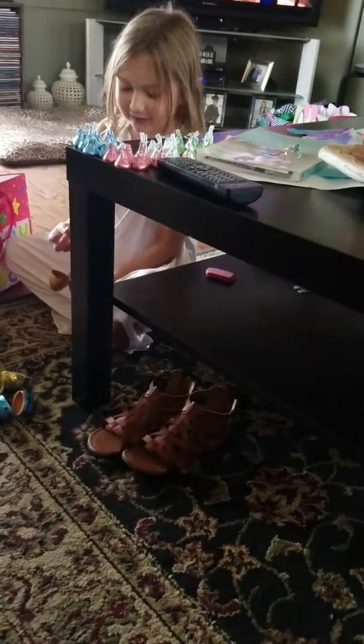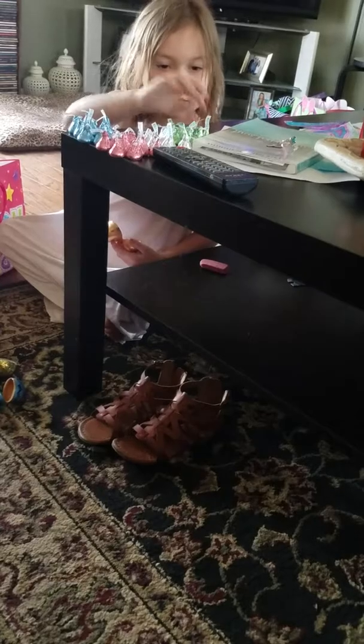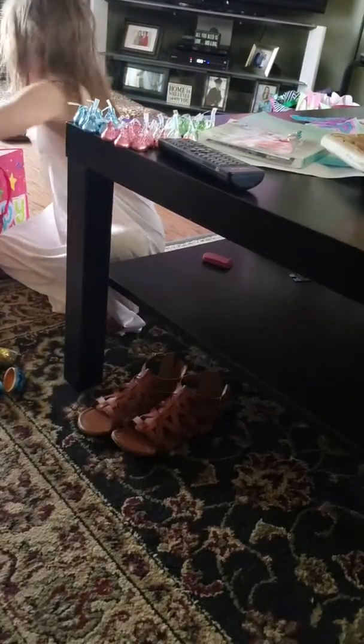The pink is catching up to blue. NATO is obsolete. Yay. No, the blue is in the lead, which is your favorite. I love blue. A lot of blue.